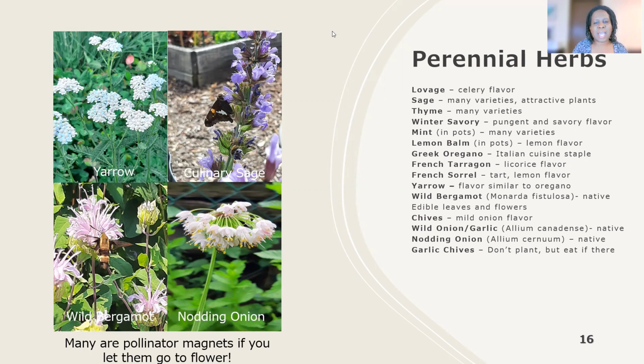The other thing I wanted to illustrate, which you see here on both the culinary sage as well as the wild bergamot pictures, is that many of these different perennial herbs are pollinator magnets if you let them go to flower. So if you can, let them go to flower, the pollinators will love you for it. Then you can cut them back, but they will go nuts.